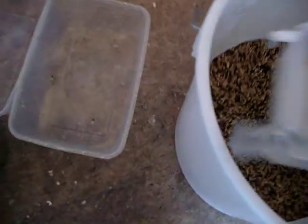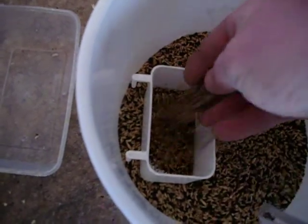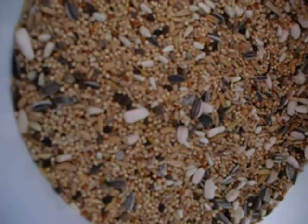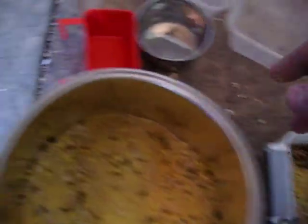This here is for a single bird. That's a canary, plain canary, and this here is kind of a cockatiel, kind of a mix. This here is egg food, which they get kind of every second day, more or less. Alright.